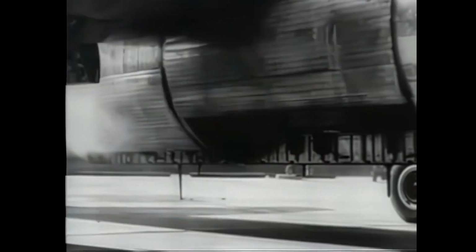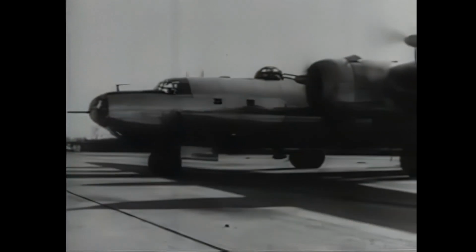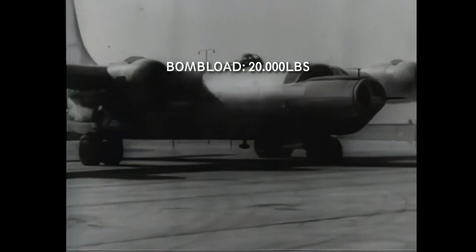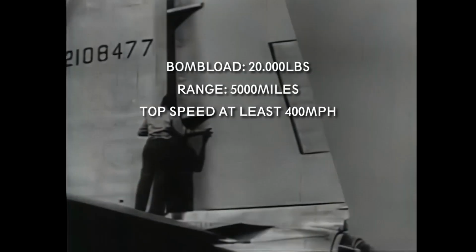In January 1940, the War Department issued new, very ambitious specifications for a new super heavy bomber, which would need to be able to carry 20,000 pounds of bombs, have a range of 5,000 miles, and a top speed of 400 miles an hour.